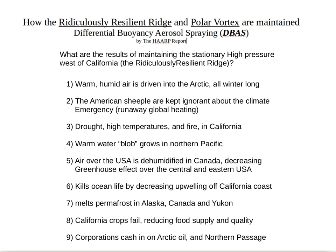Air over the USA is dehumidified in Canada, decreasing the greenhouse effect over the central and eastern USA. Another way to hide the amount of global warming that's going on over the U.S. This program kills ocean life by decreasing the upwelling off the California coast. You need a northern wind to cause Ekman transport and cause upwelling of nutrients, which causes the plankton to grow. One of the reasons is seals were starving a couple years ago.